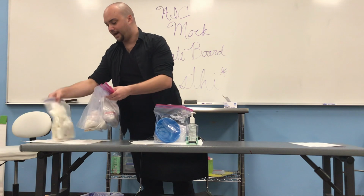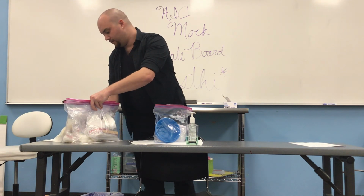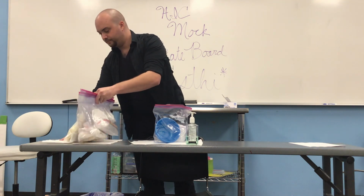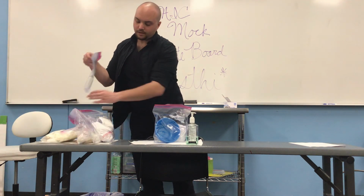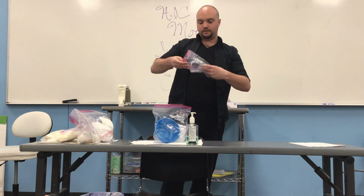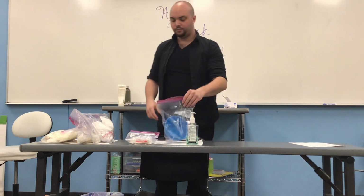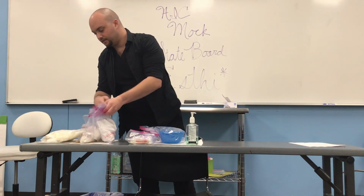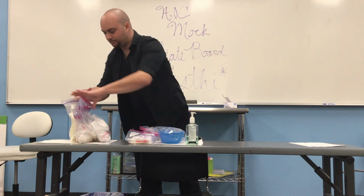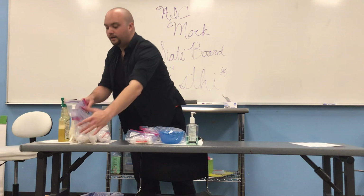All of your extra bags, excluding your blood spill kit, go in your drawer. Blood spill kit gets put out on your trolley. That's why it should be small, because it takes up some space there. Everything else, as long as it's in order, it's not going to cause you any problems. Your disinfectant can also go in your drawer.